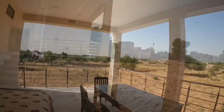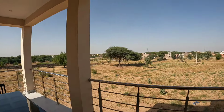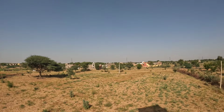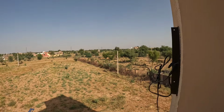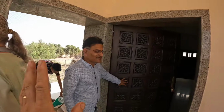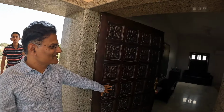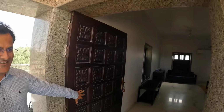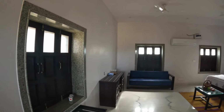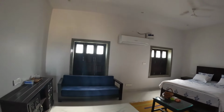This is quite the view. Such a village experience. True Rajasthani village experience. The temple is over here. And now let us enter. Keep in mind, it's my brother who designed this, made this happen. And it's quite wow, the space. Oh, bro, you have done so well. Well, this is nice. Wow.